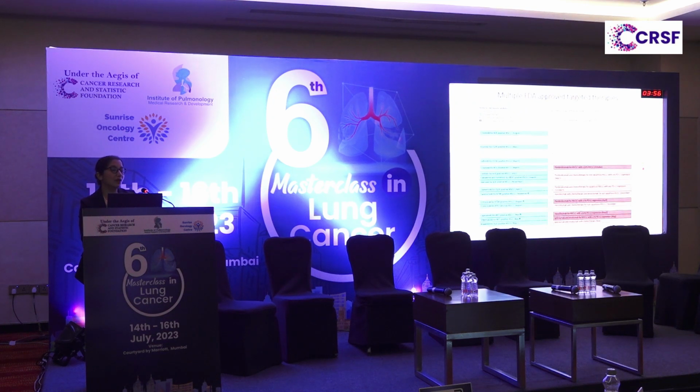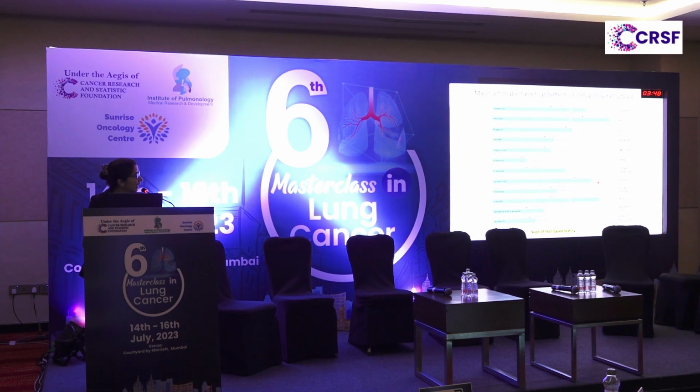This is a timeline for the FDA targeted therapy introduced in lung cancers. I will not take much time. With the identification of actionable targets and development of various targeted therapies, we have now seen that it has improved the progression-free survival and overall survival. Like Dr. Trupti said also, what is the need of the time? Need of the time is NGS.